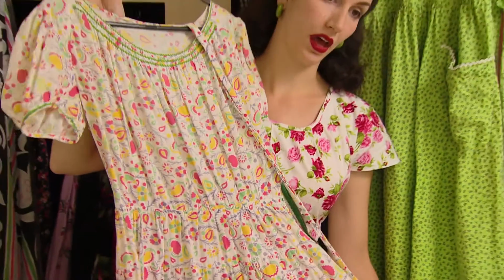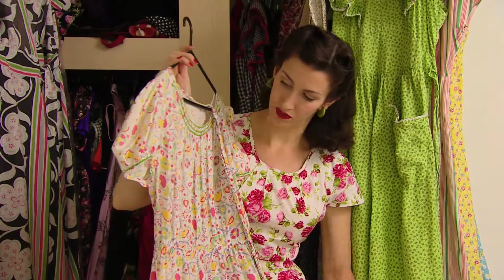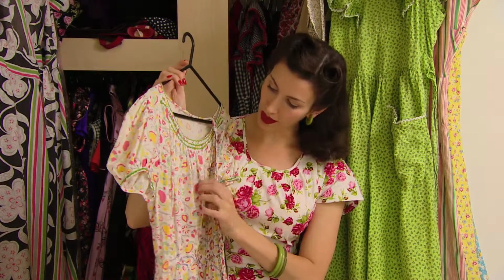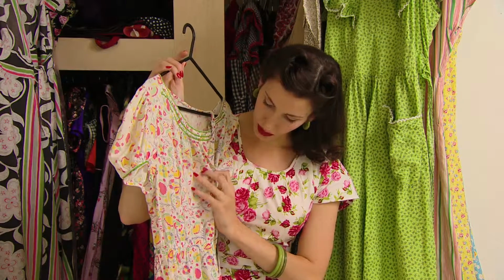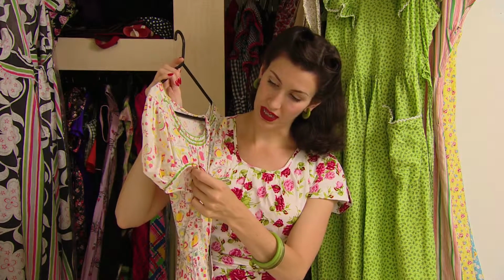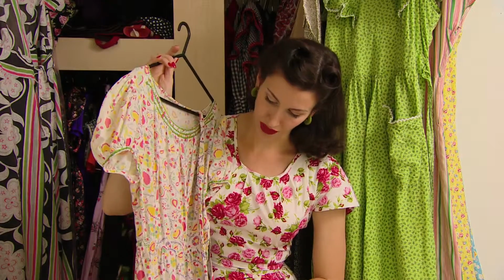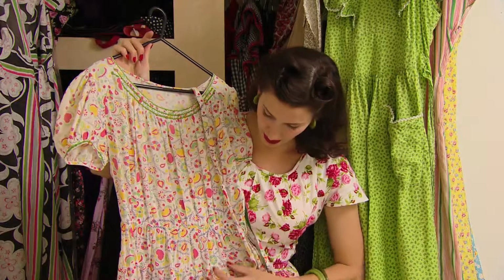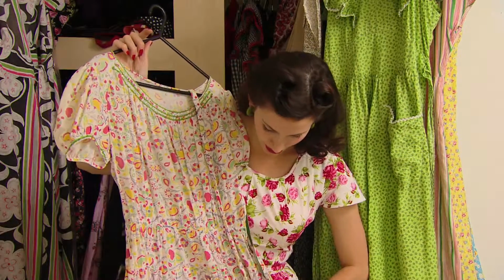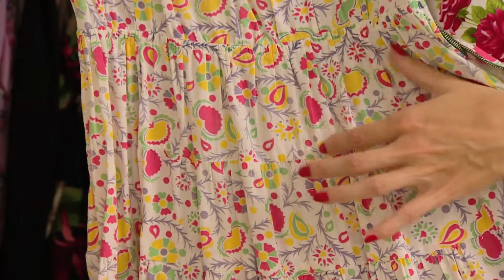You can instantly tell that it's a feed sack dress from the point of view that the fabric is very lovely and soft, but it's quite loosely woven cotton. It's got this jazzy sort of print on it, and none of the sections of the material are particularly big, so it's been done with a panelled skirt because you couldn't get sections of feed sack larger than about a yard.